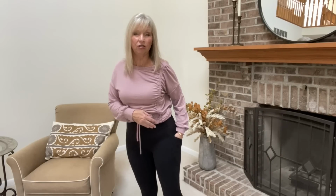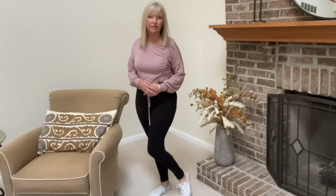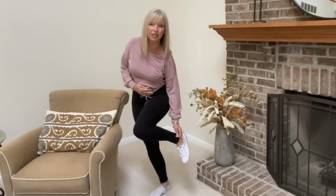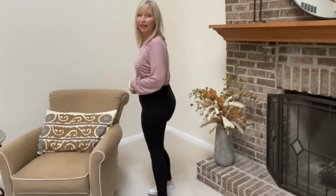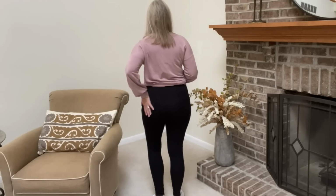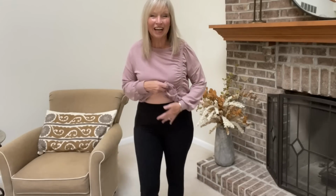Let's see how deep. Pretty deep, so that will hold my phone, my keys, and let me show you the length. They are a little long, but that doesn't bother me. I mean, they're bunched up a little bit, but who cares? I'm just gonna be walking in them. I'm not going to the store or anything in leggings. Just not my thing. I don't know what this looks like back here, but if I'm out, I'm covering it up.